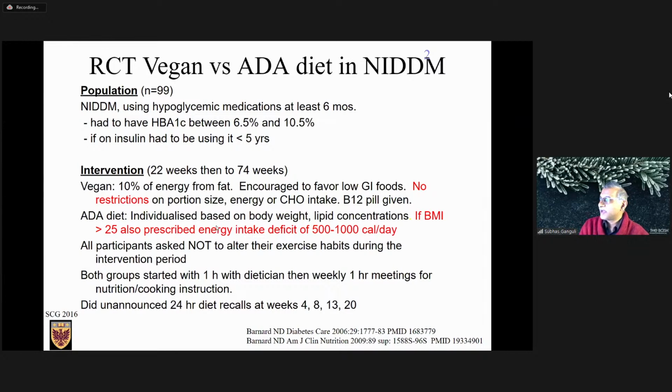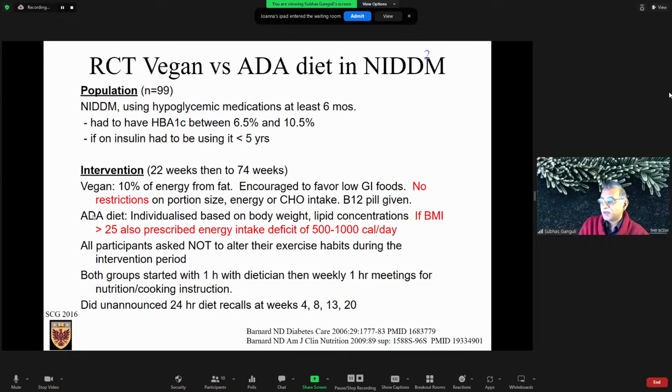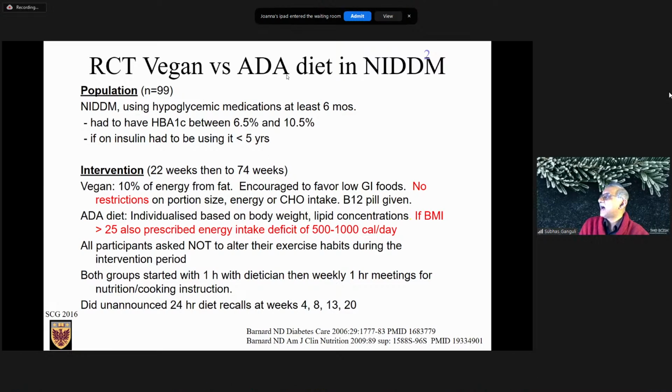Now, those of you with a medical background, and I can see some people in the audience, will point out, this is not quite a fair study, because the people who took the Diabetes Association diet were calorie restricted, whereas those who were vegan were not. So it's true, it's not quite equal, but the benefit is to make the American Diabetes Association diet look better because they were calorie restricted.